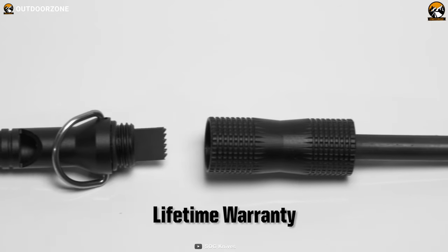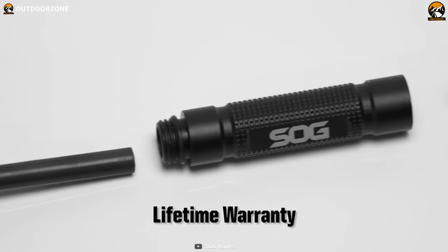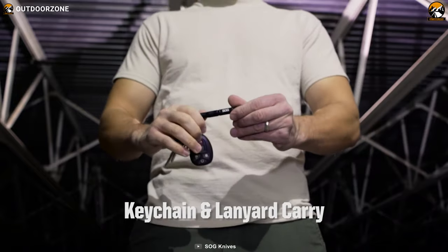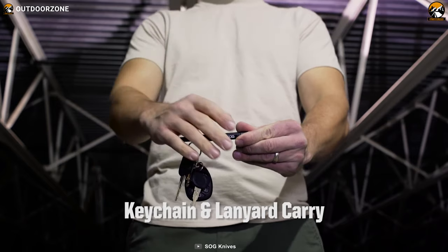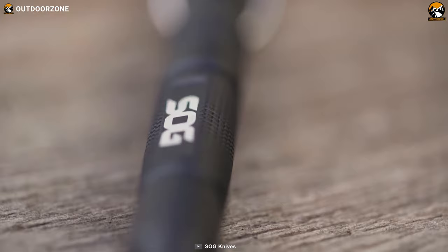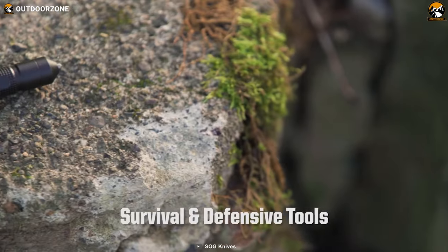What's more impressive is that all these features are contained in a device that's smaller than a pencil and weighs less than an ounce. The Flint's compact size makes it easy to carry with you wherever you go, and its discreet design allows it to blend in until it's time to put it to use. With the SOG Flint, you can have peace of mind knowing you're equipped with the tools to handle whatever challenges may come.